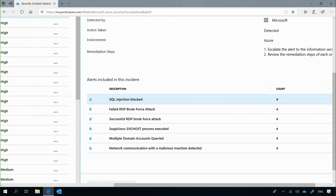But you can see the whole story: the SQL injection got blocked, there was a failed RDP brute force attack, a successful attack, then a suspicious process got executed, and domain accounts got queried, and then you had command and control communication. So there is a bot or a malicious malware deployed on that server. It really tells you the story and allows you to mitigate it.